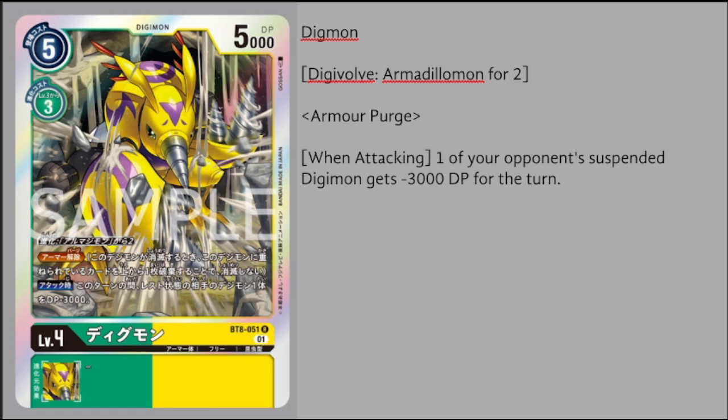And then on top of that, he has your stereotypical Armor Purge ability, because he's an armored Digimon, and on top of that, he has a when attacking ability where one of your opponent's suspended Digimon gets minus 3000 DP for the turn. So he could delete Digimon that are potentially stronger than him, just because we have multiple ways of DP reducing while they're in a suspended state. And on top of that, if you don't even feel like wanting to get rid of a suspended Digimon, like let's just say a rookie attacked your security, you lived through that check, and now you have an easy way to delete that rookie without even attacking into it, which is just really, really valuable.